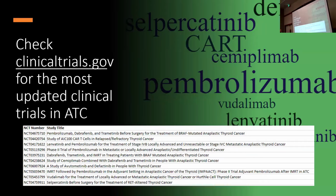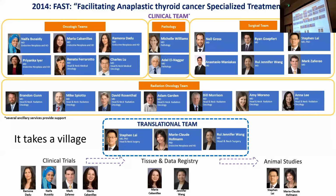So right now, this list changes so much, which is why I don't love to put up these lists, but you can just go to clinicaltrials.gov. You can write in anaplastic thyroid cancer. You can say on there that you only want trials that are in the United States and only trials that are actively accruing. And then you can see which are the studies. And if you click on them, you can see where you can go or who you can contact to find out more about the trial.